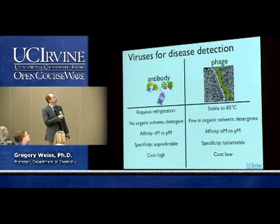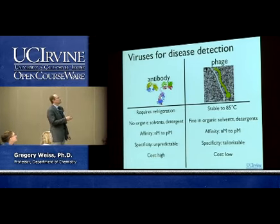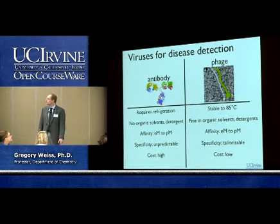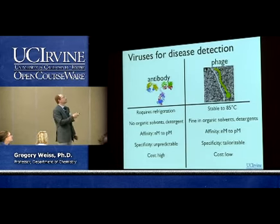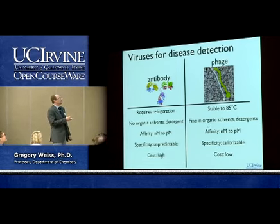So it's hard to establish something new in an area that has a huge amount of overlapping claims. So viruses, it turns out, will do everything that antibodies will do, the conventional ones, and they'll do it even better. For example, where the antibodies require refrigeration, viruses are stable to 85 degrees. Antibodies hate having organic solvents or detergent around. The viruses will readily tolerate those conditions.